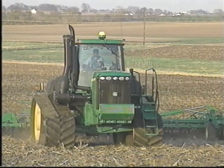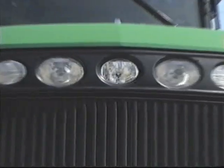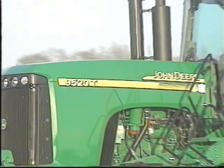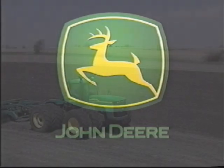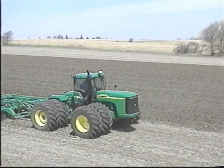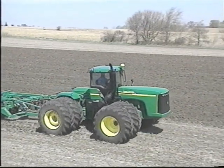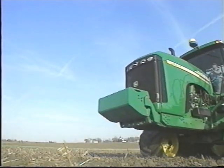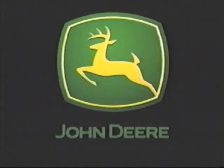All new 9020 Series tractors feature new cab components, new lighting package, new decals, and of course, the new John Deere logo. We're leaving the competition behind and redefining the boundaries of industry and agriculture. For the complete story and a test drive of the new 9020 Series tractors, see your John Deere dealer.